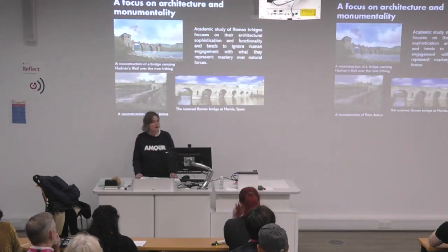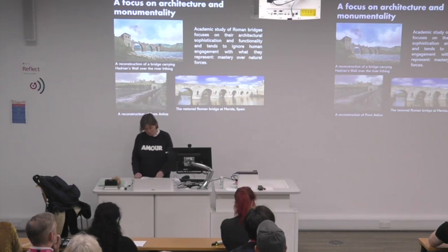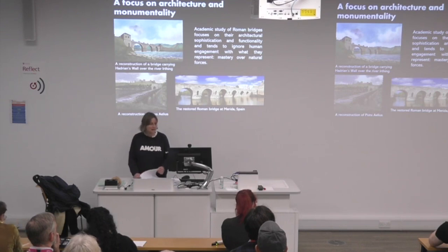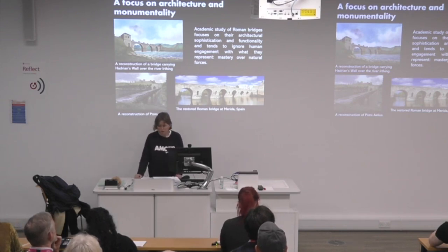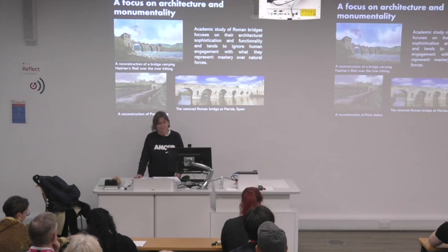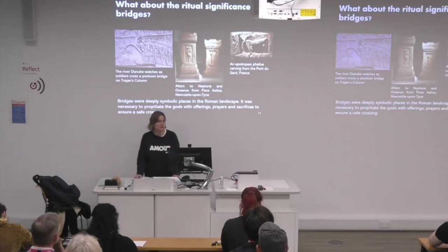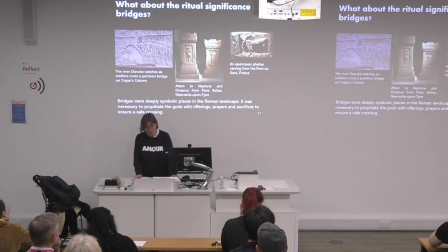Some of these judgments are clearly underpinned by the particular way in which academic study has approached the study of the Roman world in general and the study of Roman bridges in particular. And bridges and river crossings are one of the main places where these assemblages are found. There's a clear focus on their architectural sophistication and their permanence, something which these reconstruction images of Roman bridges in northern Britain convey. In summary, the study of Roman bridges tends to ignore human engagement with what they represent, a mastery over natural forces. And it's really clear if we look closely at the archaeological evidence that crossing a river was a deeply symbolic and sometimes dangerous act throughout the Roman period.